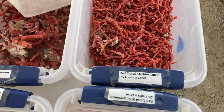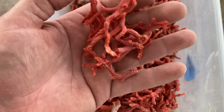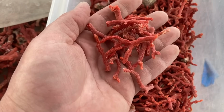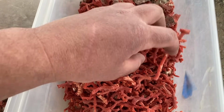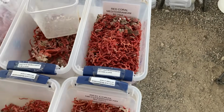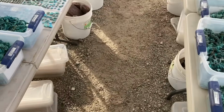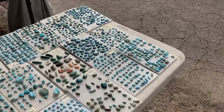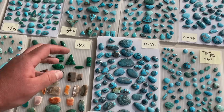Here's slightly lower quality Mediterraneans. Some of them are just as good, if not better, than the $1 a carat ones. So there's a lot of Mediterranean coral, not just outside of Italy. You can get stuff from Morocco really affordably. Some people say it's more orange from Morocco. I don't know anything about where the highest quality comes from. I just know where the most expensive comes from, and that's usually Italy.